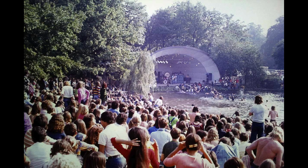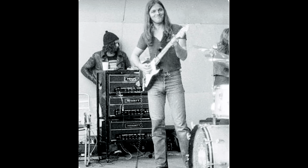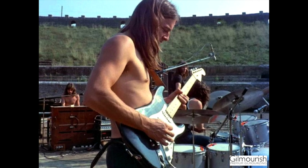In May of '71, the band headlined a show at the Crystal Palace Bowl in London. At this show, David was back to using the Black Strat with its original maple cap neck. He would famously play the guitar in that exact same configuration at Live at Pompeii on October 7, 1971.